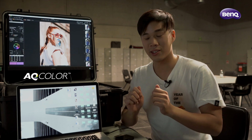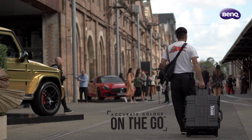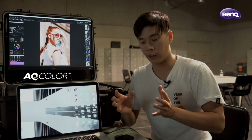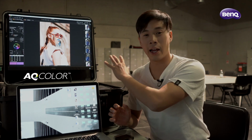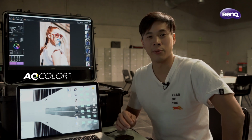But I think the biggest win for me is portability. That snap-on, snap-off feature, it's just amazing. I'm able to take it pretty much anywhere. We're right here in the media center in Carriage Works, and I was able to take this monitor from my office to location. And even more than that, I also take this monitor from office to studio to other studios, so my clients can see that the images that we're getting are 100% color accurate. So all those three things combined just made the BenQ monitor the obvious choice for me.